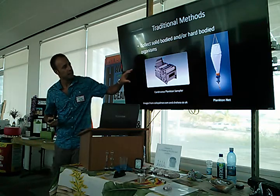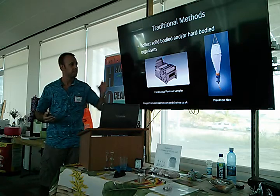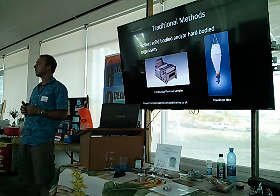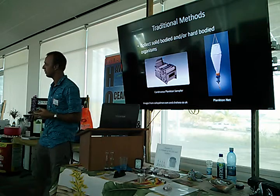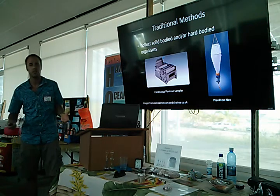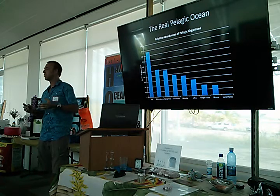The other thing is that these methodologies are very strictly biased towards very hard-bodied organisms like crustaceans and fish. In the last 10 years or so, they've been developing some towed cameras or camera arrays that really only started to become effective down to the species level in the last few years. So there have been some huge advances, but that's been fairly recent. So let's talk about what we actually found while we were out there.